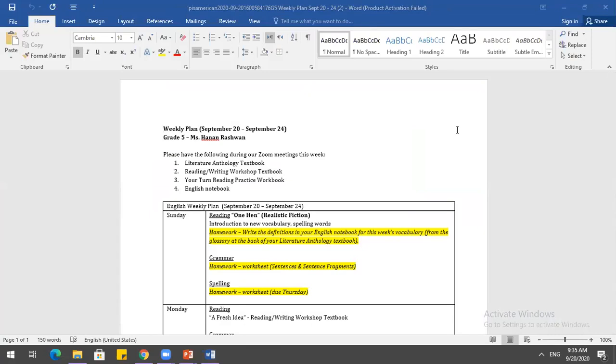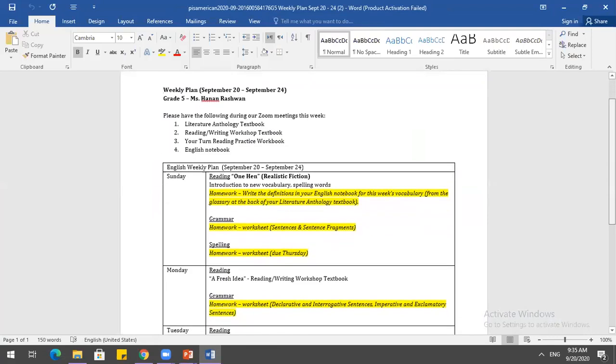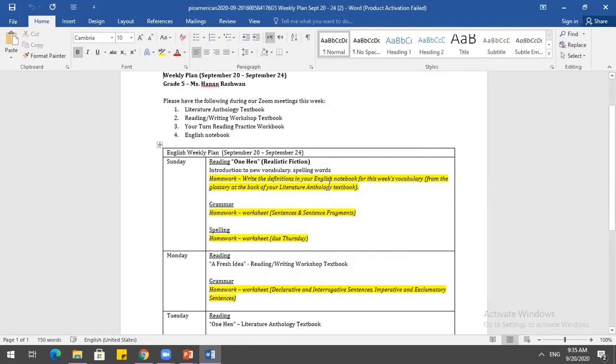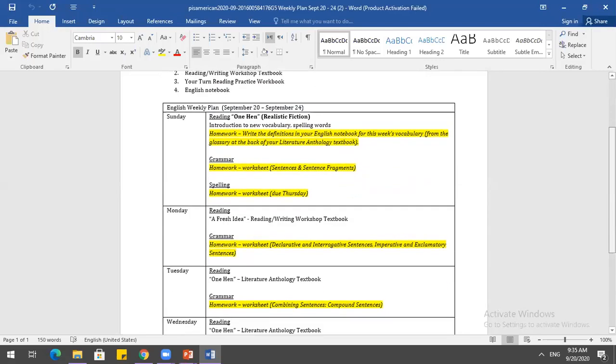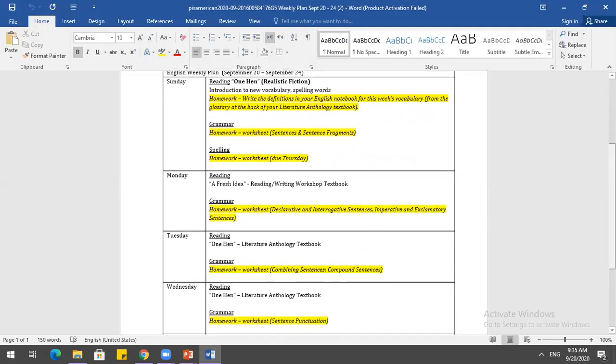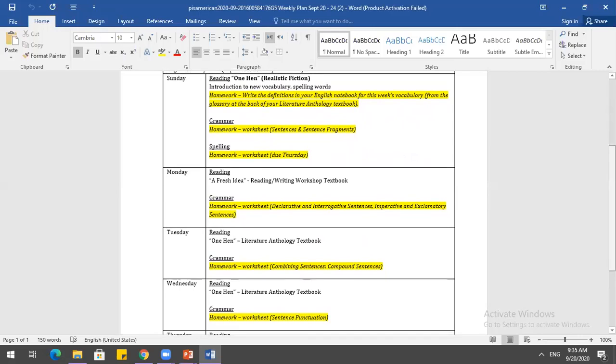All right, so these are the books that you need to have during our Zoom meetings this week. Okay, today we introduced the new vocabulary and spelling words. Your homework is to write the definitions in your English notebook for this week's vocabulary. Again, you can find it in the glossary at the back of your literature anthology textbook.